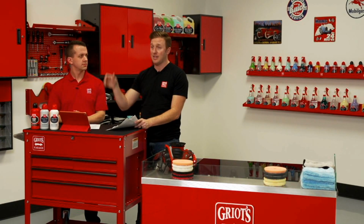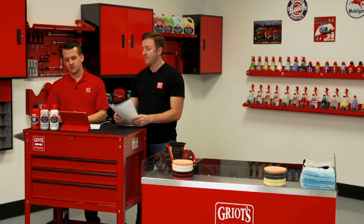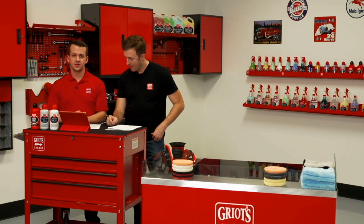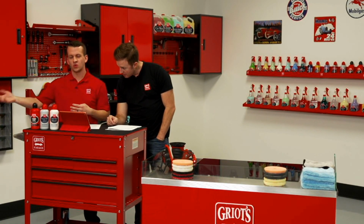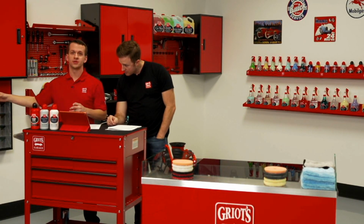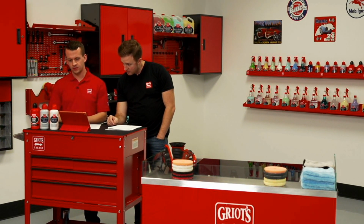Don't spend all that time putting on a protectant and then force it back into weather as fast as possible. Sometimes you don't have a choice, but ideally keep it dry for that 12 to 24 hours. That being said, if it does get wet, it's not going to completely rinse off your protection, but it will shorten the durability of it. So ideally, keep it nice and dry.